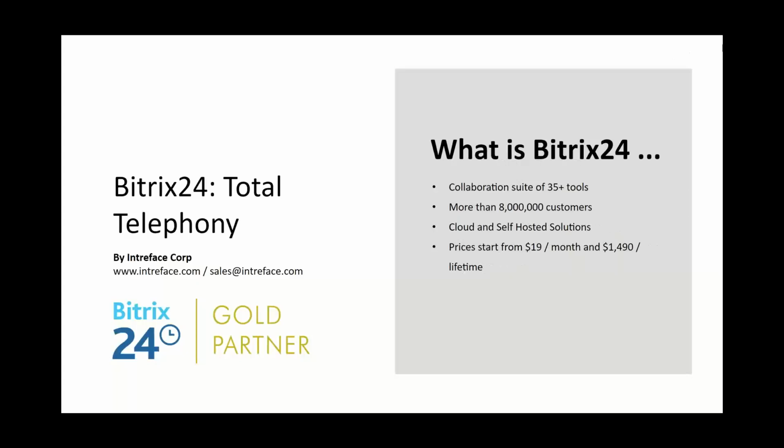So what is Bitrix24? If you're new to Bitrix and you're joining today to look at the telephony features, Bitrix24 is a collaboration suite of well over 35 tools now to help you manage your business. As I mentioned, today we'll be looking at the telephony features within the system. We have more than 8 million customers around the world that use Bitrix24, and the system is available as a cloud but also a self-hosted solution. Prices start from $19 per month for a cloud system, and an on-premise edition is available from $1,490 as a lifetime license.